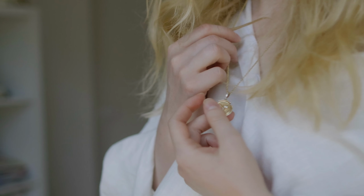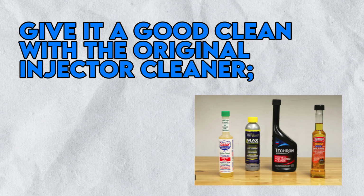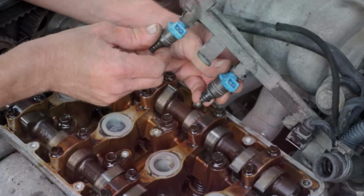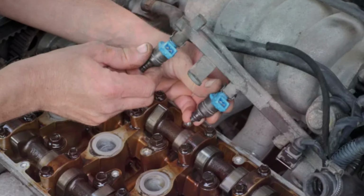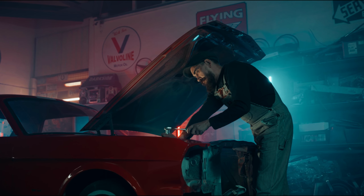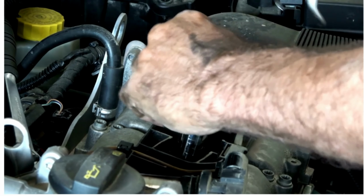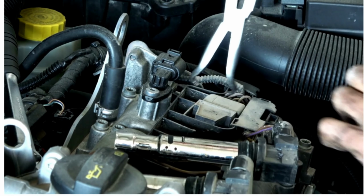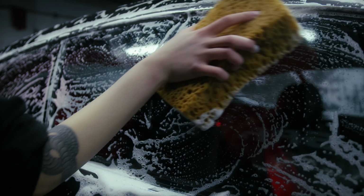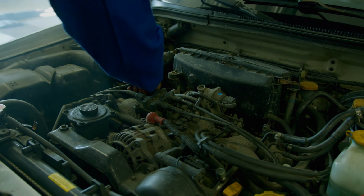It's like taking off your jewelry before a facial. Give it a good clean with the original injector cleaner. Think of it as a deep cleanse for your car's pores. After cleaning the injector nozzle, make sure to inspect it for any signs of damage or clogs. If you notice any issues, it may be time to replace the nozzle altogether. Once everything is clean and in good condition, reattach the injector nozzle and reconnect the car battery, completing your car's rejuvenating spa day. Putting things back together is like reassembling a puzzle.